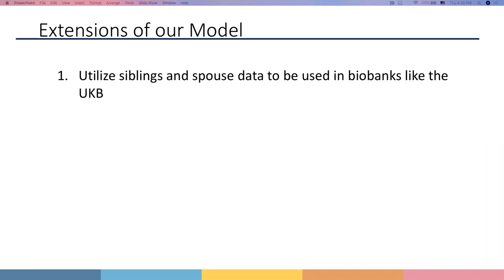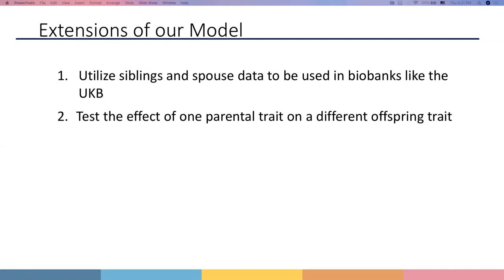So for example, there aren't a ton of trios in the UK Biobank, but there are a large number of siblings and spouses. So you can use those to derive estimates, which is a lot easier than getting a hold of actual trio data. Two, these models can be used bivariately without complicating the math too much. So we can test the effect of a parental trait on a different offspring trait to get an unbiased estimate, which has never been done before.